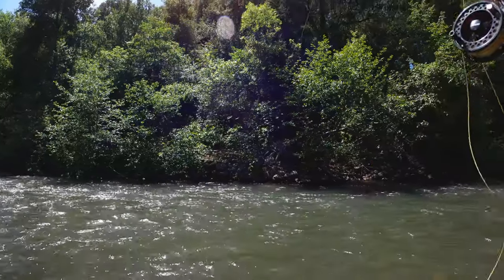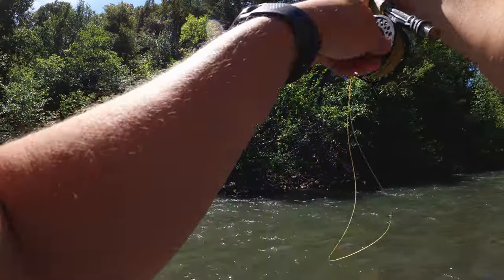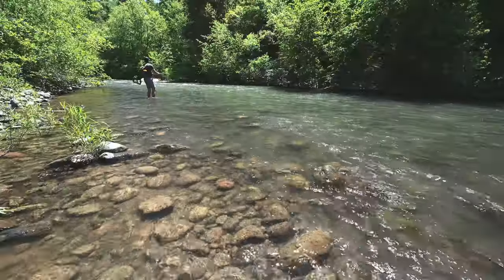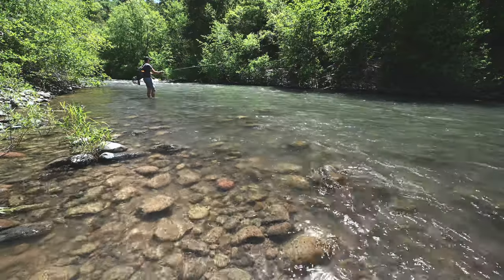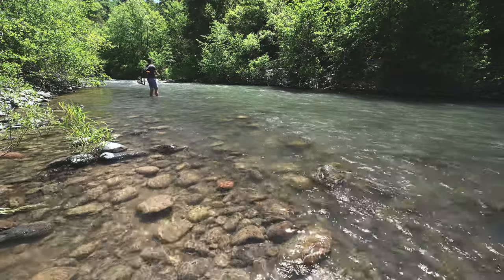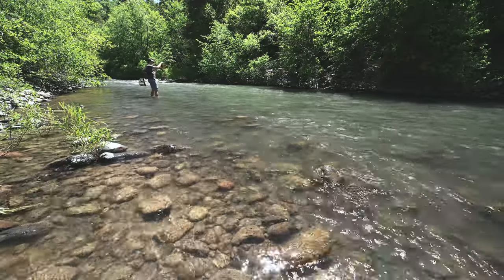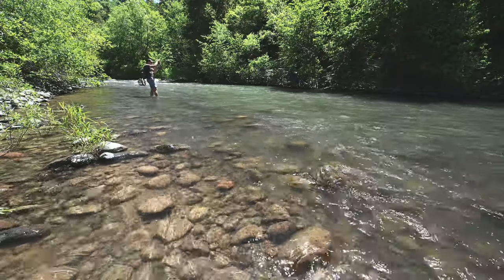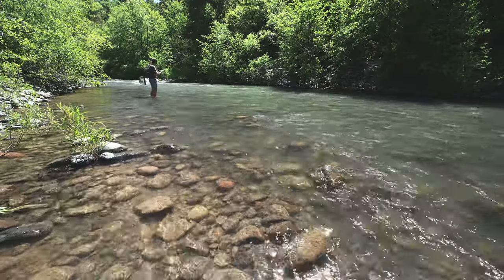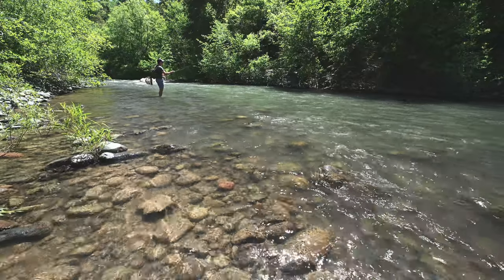But that one's a little better than zero. Aw, darn. That was like an 8-incher. Oh man, gotta be more aggressive with these things. Another decent fish, at least so far. Decent fish, it wasn't huge.